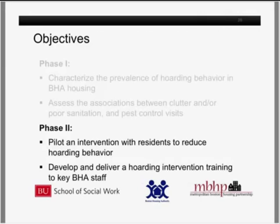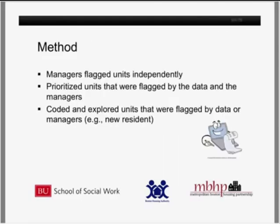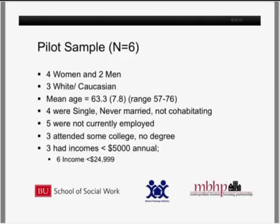So in phase 2, we did a very small pilot study that I'll mention very briefly for residents to reduce hoarding behaviors. Basically, the managers had flagged units independently. We had looked at the flagged units from the data, and we prioritized those units that were flagged by both the data and the managers. We chose 6 folks, a couple of people from each of the developments. You can see the demographics here in terms of who participated in this very small pilot.